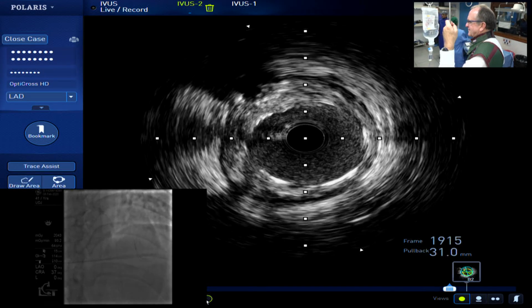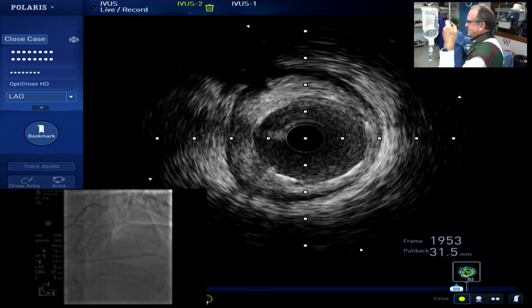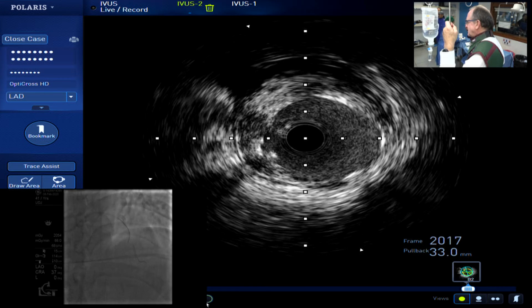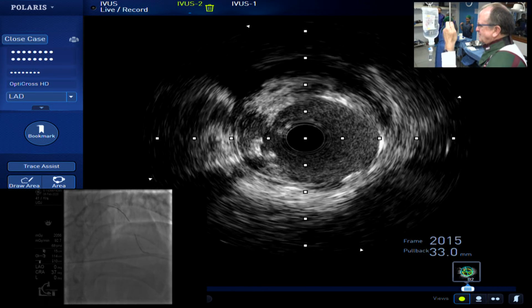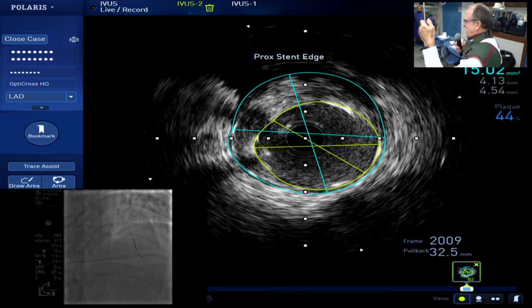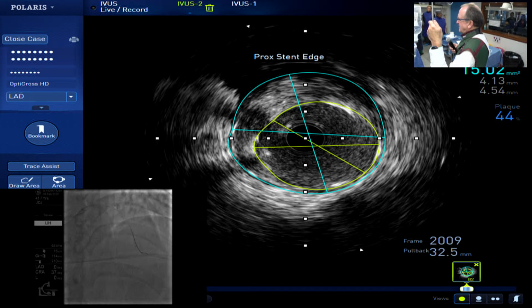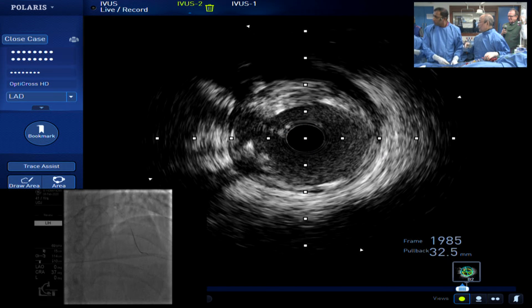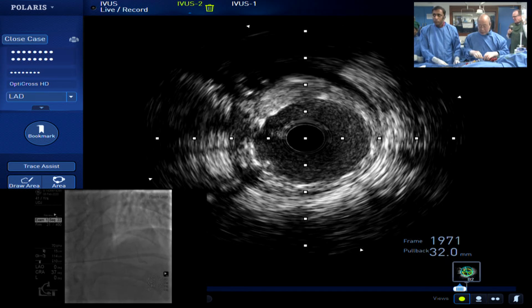There is disease in the mid and distal part of the diagonal as well. So any plans to fix that as well? Are you going to use a much longer stent to cover that distal lesion in the diagonal? Dr. Akasaka? Yes. Okay. Can you store the fluoro image here now? Saito sensei selected the distal cell, yes.